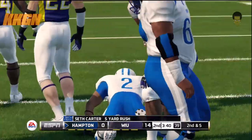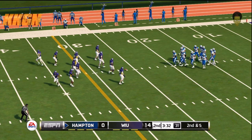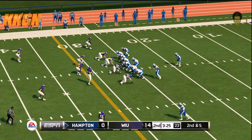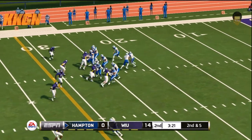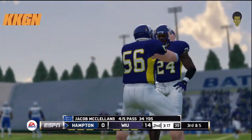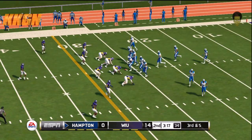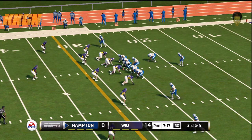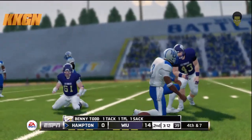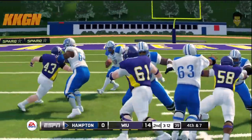Runs outside for a nice gain. That's good for a gain of 5 yards. That brings up 2nd and 5. It's 2nd and 5 here. Ball on the 26-yard line. Nice play fake. He gets rid of this one. On the run, and he tackles him hard at the 24-yard line. They get to the quarterback and end that play before it even got started. This young man didn't even have a chance to make something happen. It's tough to find your receivers when the defense is in your face like that.